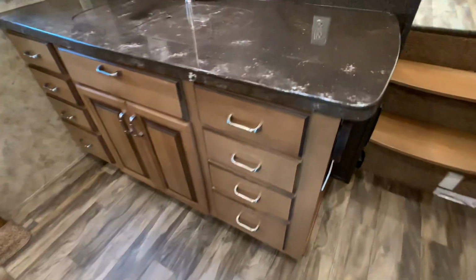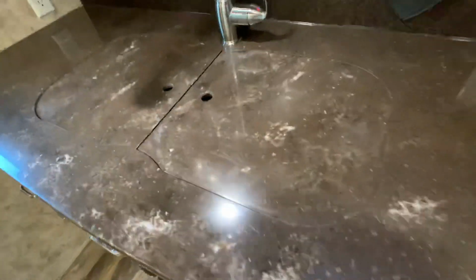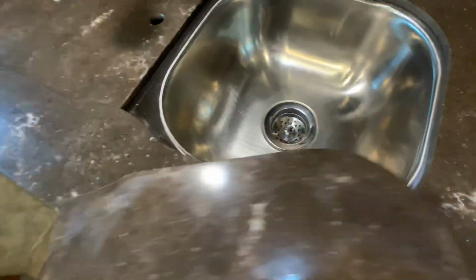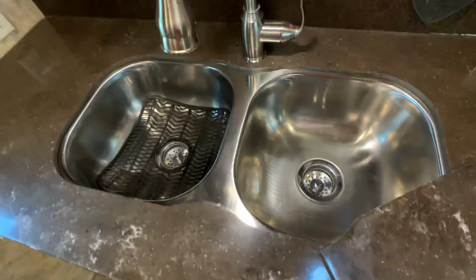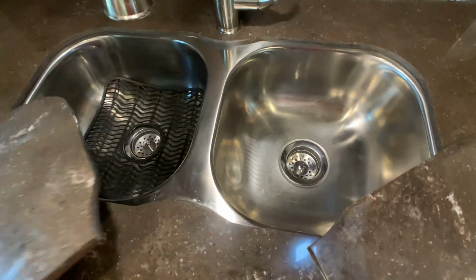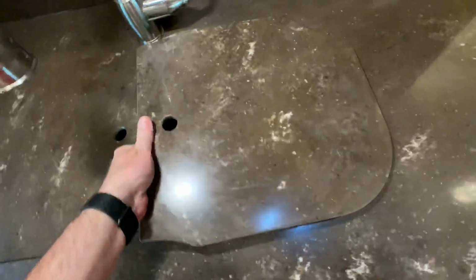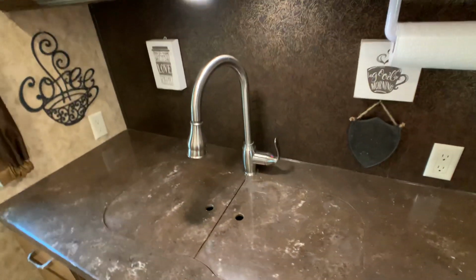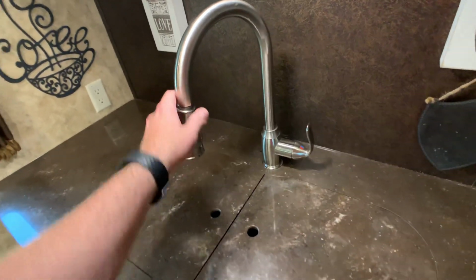I do want to also point out, you do have solid surface countertops. These are going to be like a Corian style countertop. Nice deep double bowl stainless steel sink. And it is under mounted. A lot of residential features on this coach. This Cedar Creek is definitely one of the nicer fifth wheels I have had the opportunity to do a video on. Nice pull out sprayer faucet.